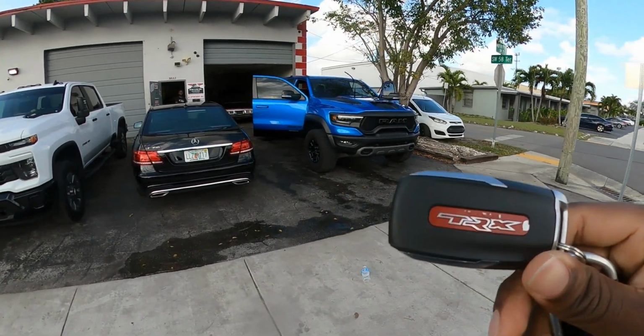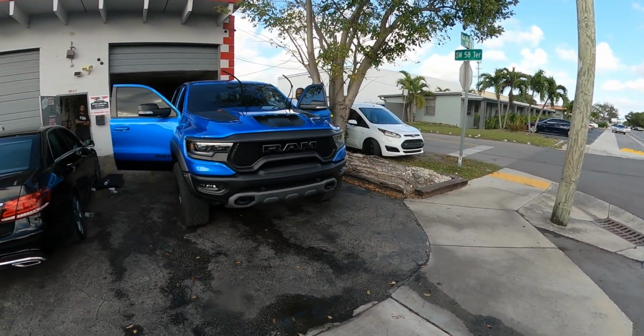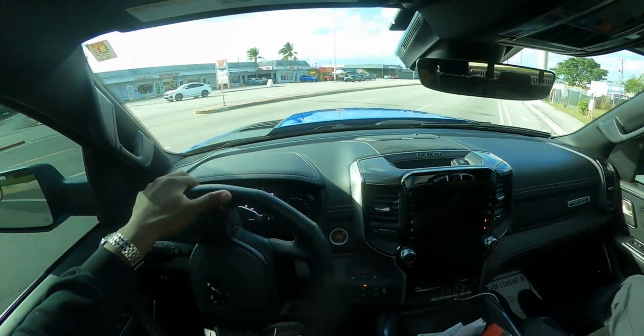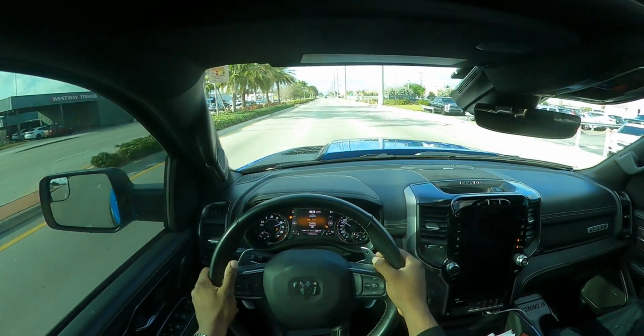See what we're driving? Big TRX. Hellcat motor inside a Ram. That's what they say, right? We drifted the big old truck.